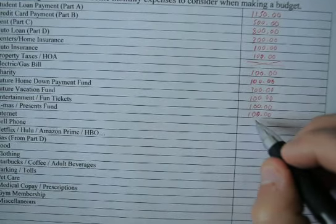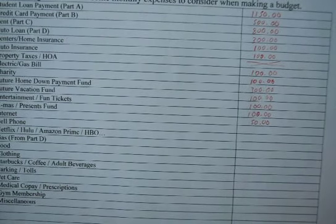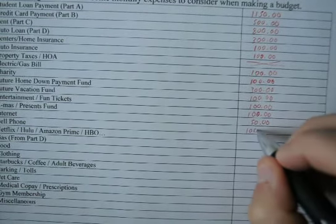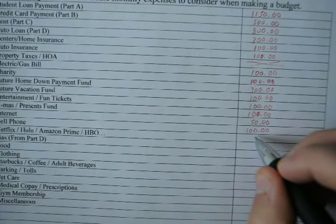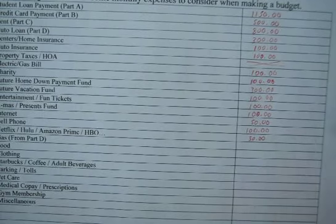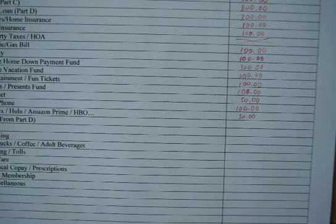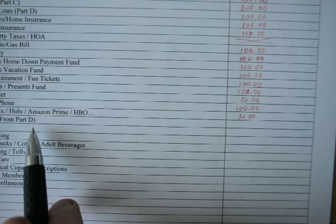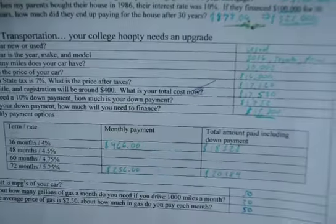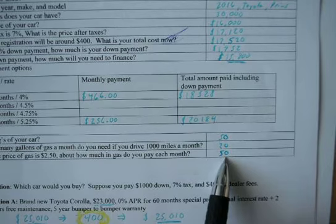Internet, it depends, but you can get by with $50 a month. Cell phone, $100 a month. Netflix, Hulu, Amazon Prime, all that kind of stuff, I'm going to say $30 a month. If you disagree with me, obviously put what you think it is. Gas from Part D: for my used Prius, how much in gas do you pay each month? About $50 for me.